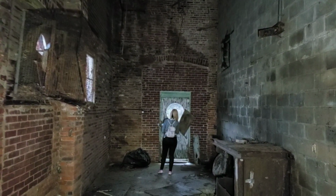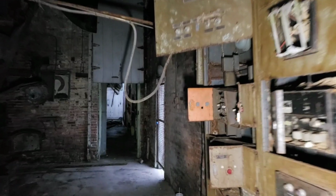Going through their trash? Yeah, it's just trash. Alright, I'm ready to get on to another building. There's a lot of buildings here, honestly.